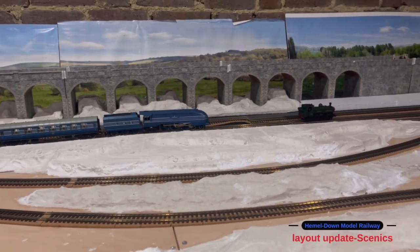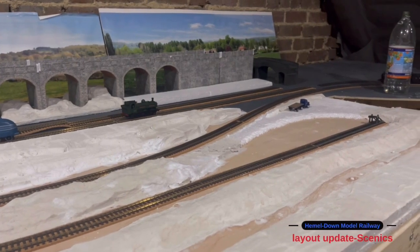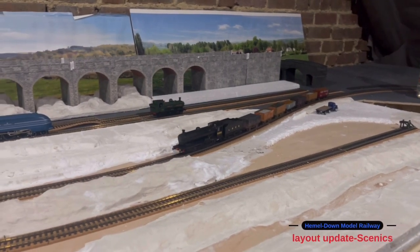So it might only seem like there's a little bit of progress, but it takes quite a bit of time getting all of this plaster bandage down.